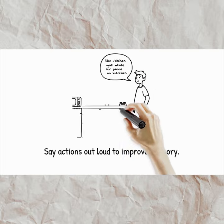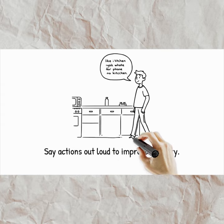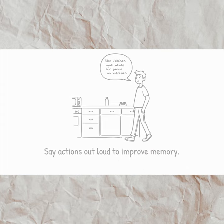Here's the thing, ADHD brains aren't broken. They just work differently. And once you start working with your brain instead of against it, life gets a whole lot easier.